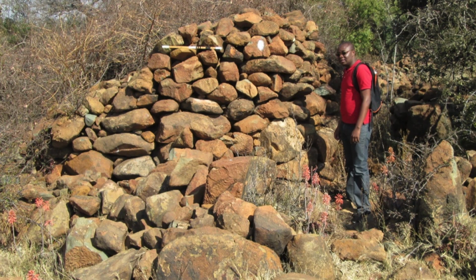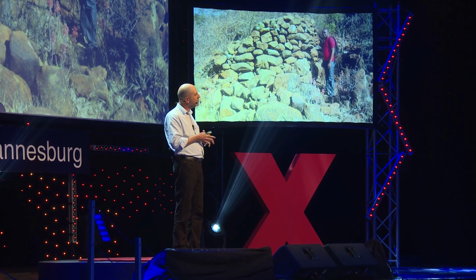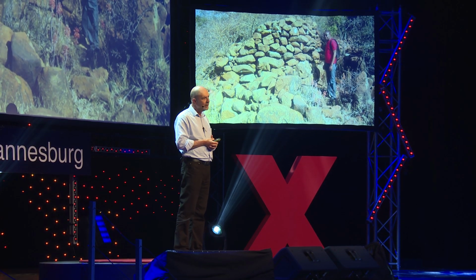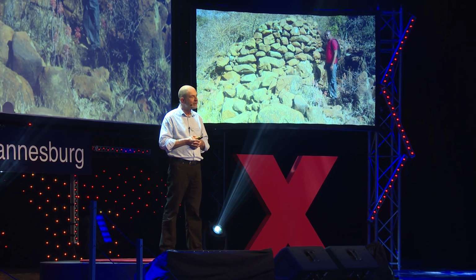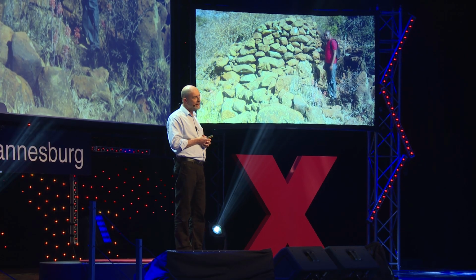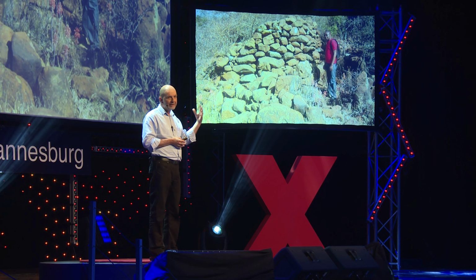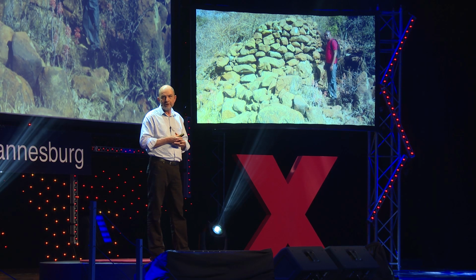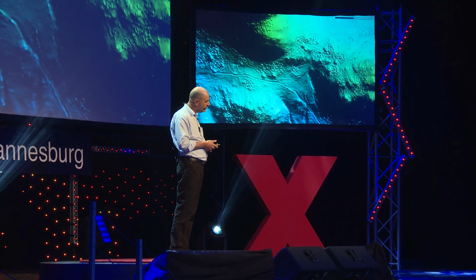Another thing that we see are these stone towers. That's a PhD student standing next to one for scale, and these solid core stone towers or platforms are generally about 2.5 meters tall and maybe 4 or 5 meters in diameter. And we think they were bases for grain bins, very large grain bins to store the annual harvest. And again, the size and the numbers of these platforms tell us about the wealth of that homestead.